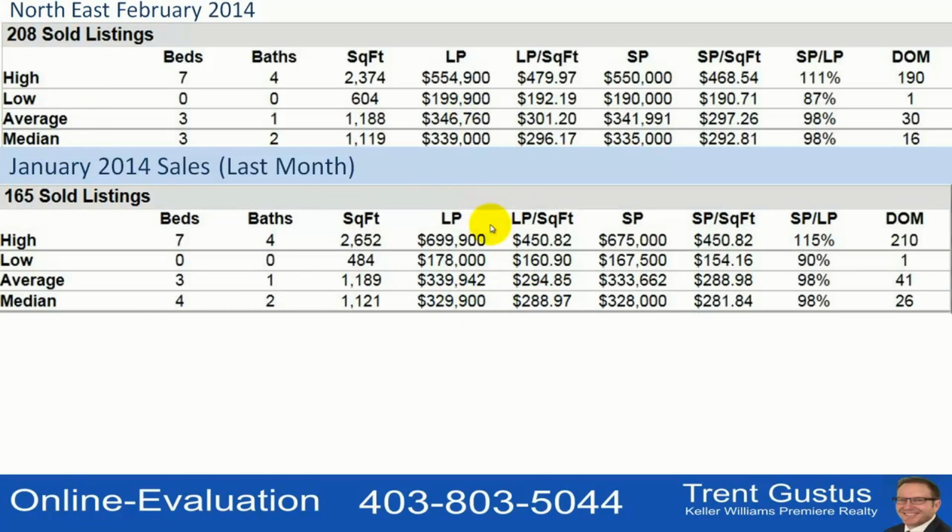And if you'll notice, our average sale price is actually up a little bit, so the prices are getting better. Our average sale price went up to $335 from $328 last month, and so did our average price per square foot, went up slightly as well. That means the prices are steadily moving up, and also the days on market for February were lower than January at 30 days, so things are definitely heating up.